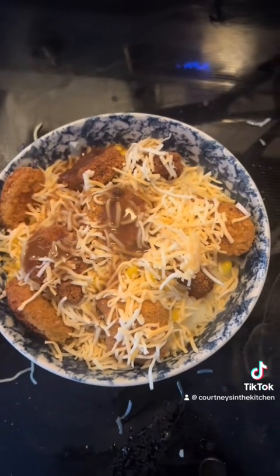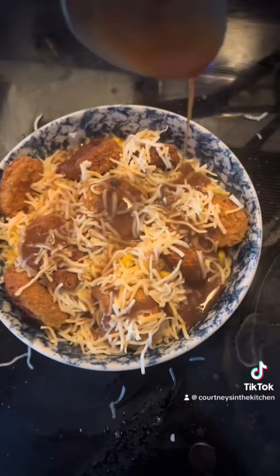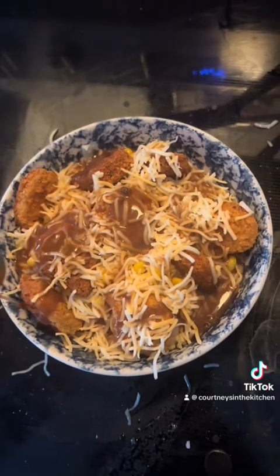Lots of gravy. I absolutely love gravy. Not just a little bit. I'm a gravy girl too, guys. I love gravy. So as you'll see, lots of gravy. And there's my famous bowl.